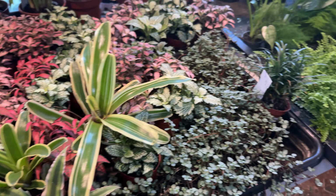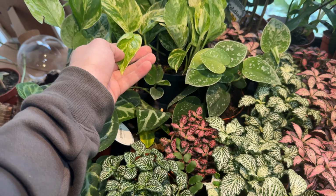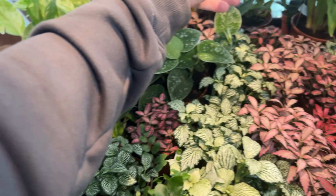But moving on from all of that, so many new plants, like so many new plants. Everything from these little cute baby Tradescantia. Still got these, which is odd. Tons of Fittonia. Little bromeliads. We've got some of the Scindapsus, Marble Queen, Epipremnum.